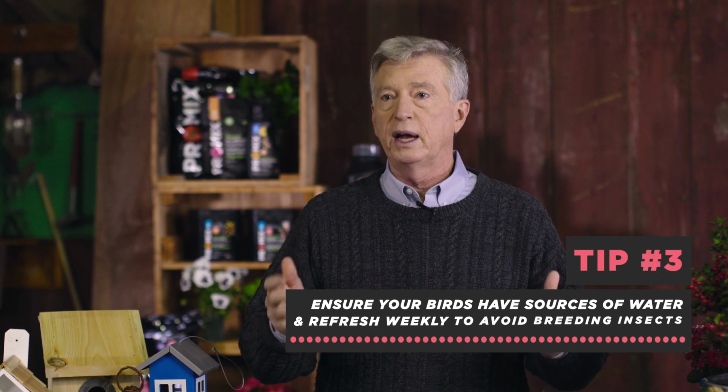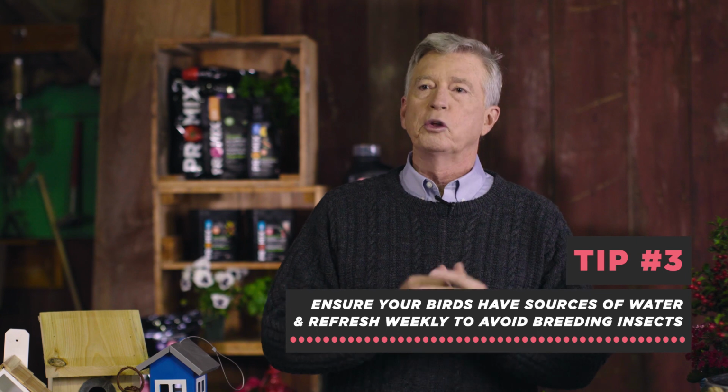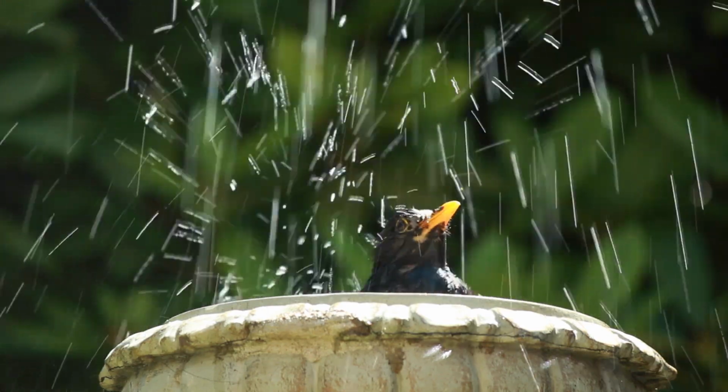The third thing is to make sure that you have water. A bird bath is a great idea, but make sure that you replace the water every week so that you don't breed mosquitoes in it.